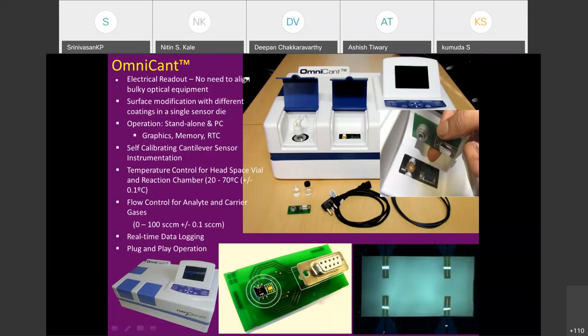It will take the vapors and it will go through the other tube and come to the reaction chamber. So in this reaction chamber, you have your cantilevers. This is the cantilever setup. This is the electrical connection. Here you are going to have another sort of fitting, which is going to fit in the reaction chamber.